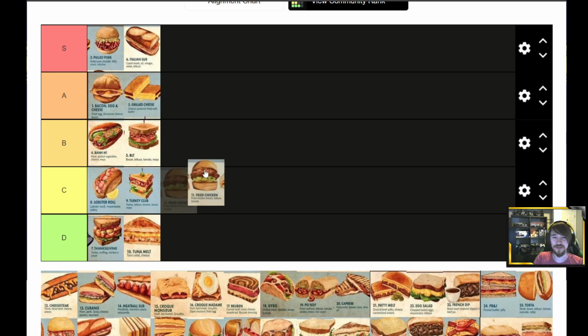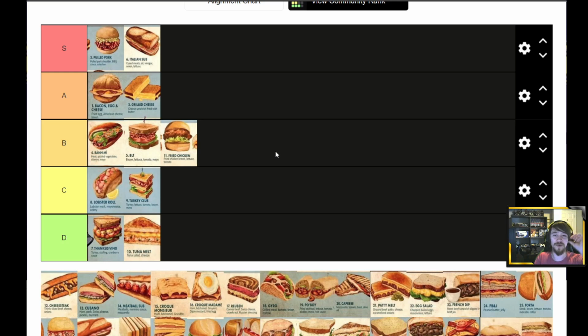Fried chicken sandwich. This is a weird one, right? I'm going to say that this is just like a chicken sandwich, I guess. It seems like I'm not big into a fried chicken sandwich necessarily, but a nice breaded chicken that's not too greasy is kind of right up my alley. Probably not the first thing I would order on a menu, but if it was available, maybe once in a while I'd give it a try.